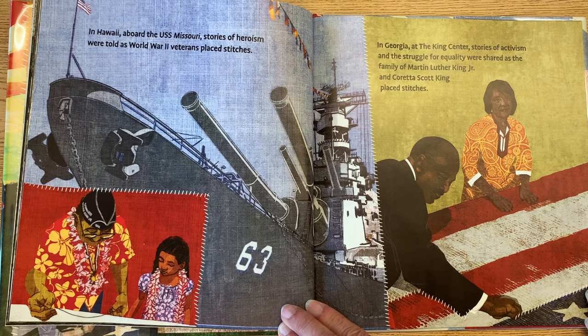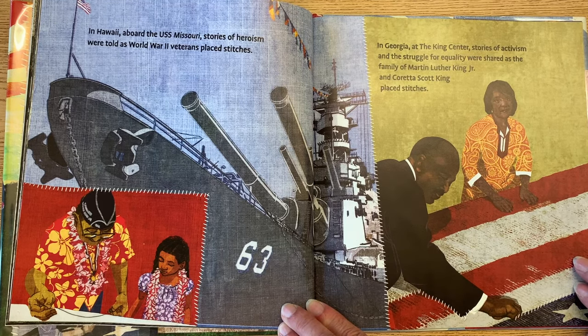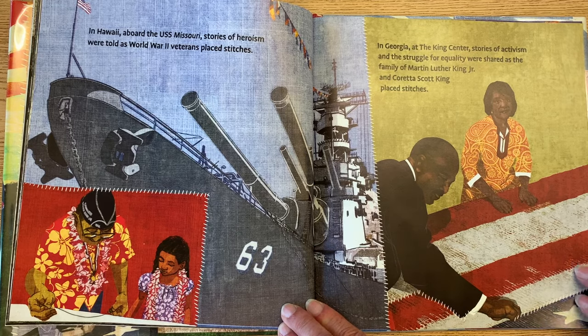In Georgia, at the King Center, stories of activism and the struggle for equality were shared as the family of Martin Luther King Jr. and Coretta Scott King placed stitches.